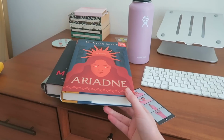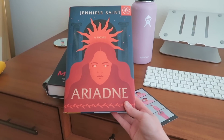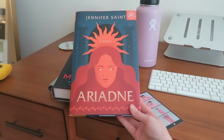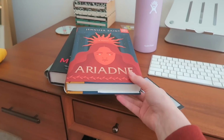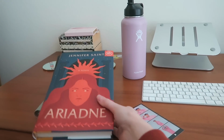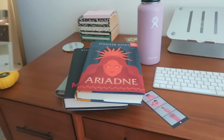of the week. And this is the story of basically Ariadne, who is a princess, and her brother is the Minotaur and lives in the maze, and then Theseus comes and she helps him, all of that. So I'm looking forward to this one as well, but my prime book is definitely The Helm of Midnight, and then if I'm able to finish it, I will start Ariadne. So that is my TBR for this video.